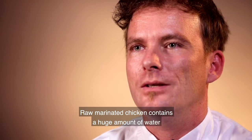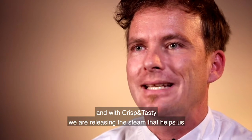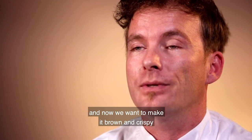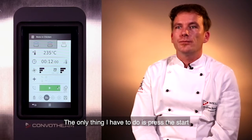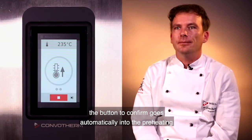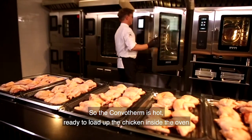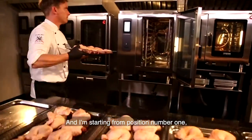Raw marinated chicken contains a huge amount of water, and with crisp and tasty we are releasing the steam that helps us in the first step to keep the chicken moist, and now we want to make it brown and crispy. All the profile settings are there. The only thing I have to do is press the start button. The Convotherm Max goes automatically into the preheating. So the Convotherm is hot, ready to load up the chicken inside the oven. And I'm starting from position number 1.